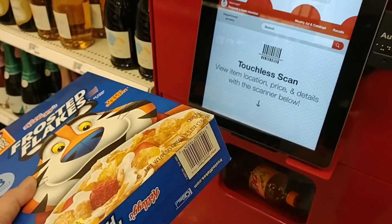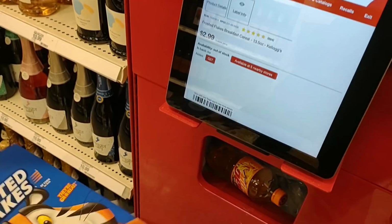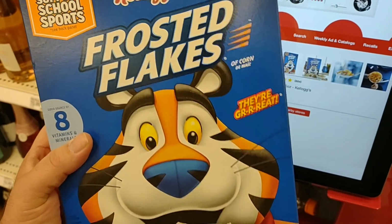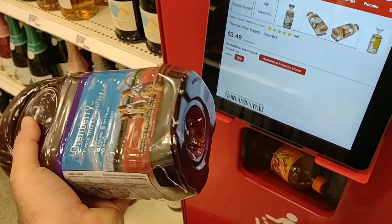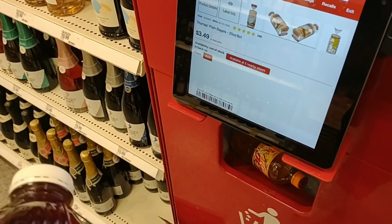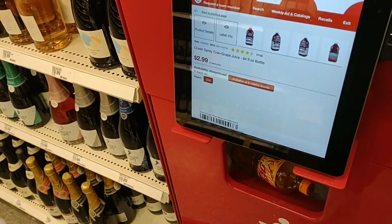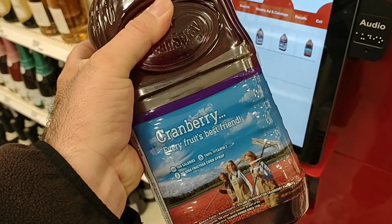First item up on the list is Frosted Flakes, $2.99. Still $2.99. All right. Now this is the random Ocean Spray juice. They're all listed as $2.99. Okay. All right. Some good deals here still at Target.